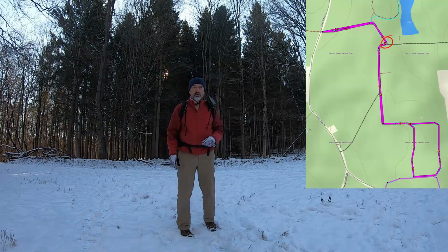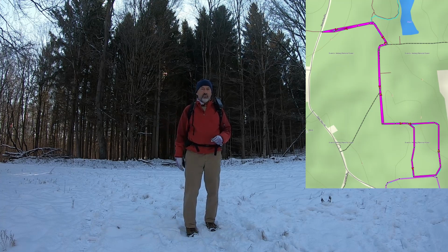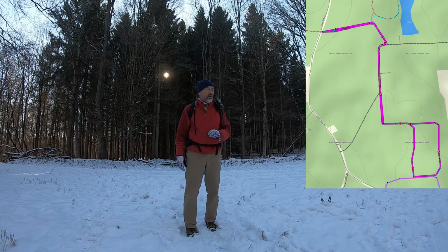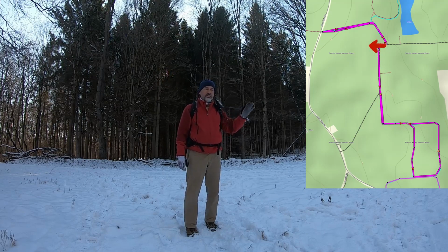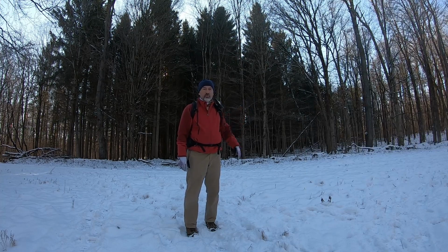So we're at a T here, like I said. If you take a left, it'll go downhill, and then there'll be a sign pointing to the pond. You'll be down on the dike of the pond, and that's Pond 1. But we're going to go right, and then that's going to take us around this bend here, and then past the top of the Christmas tree farm.